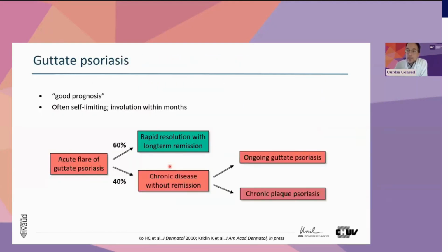On the other hand, 40% will go on into a chronic disease without remission. So even with therapy, they usually do not go into complete remission afterwards. Some of them remain with ongoing guttate psoriasis with rapid recurrences, rapid flares again, or never in complete remission at all. And then one part of the patients will actually develop chronic plaque type psoriasis. This is still one of the big debates, how many patients actually go on to develop chronic plaque type psoriasis.